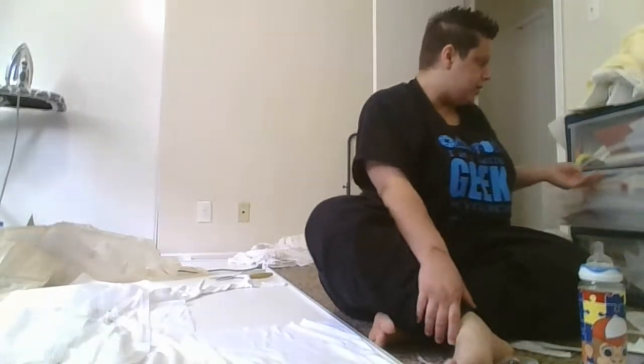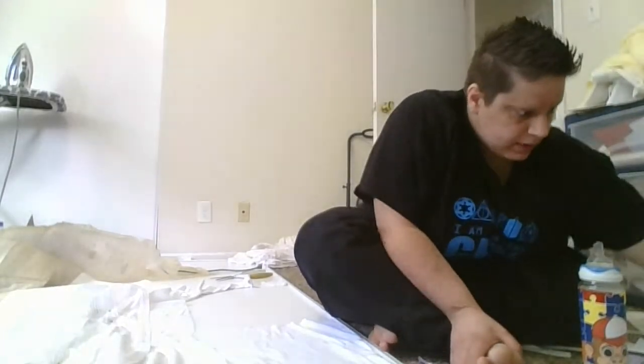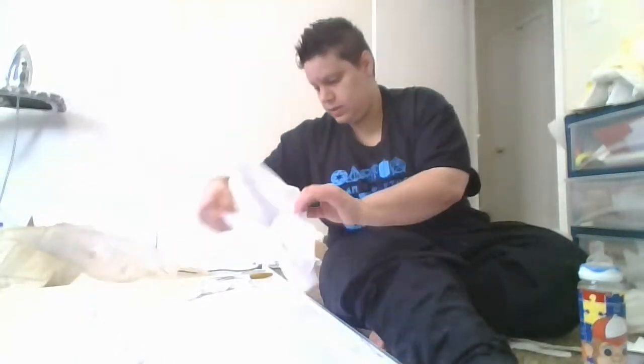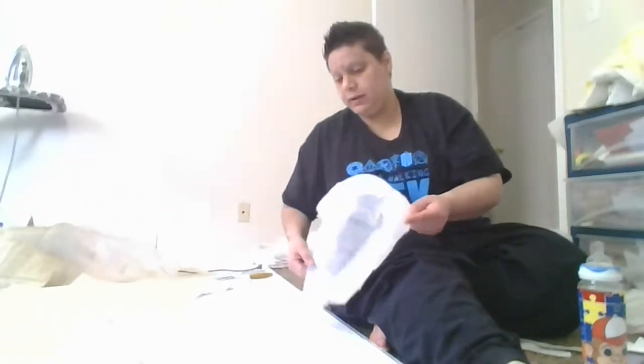All right, hood is in which one? They say it's in this one, but it may not be. No, that one does not come with a hood. This one? No, that's overall. This one comes with a hood. Now I just have to find it. Hood pattern. It has seen better days.